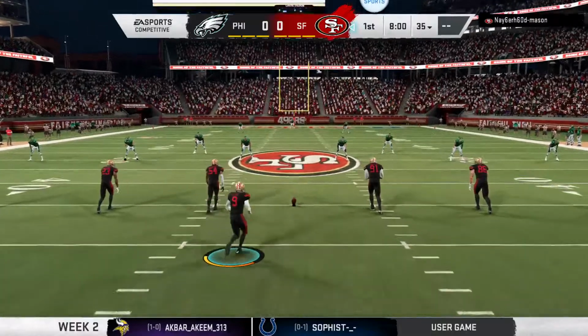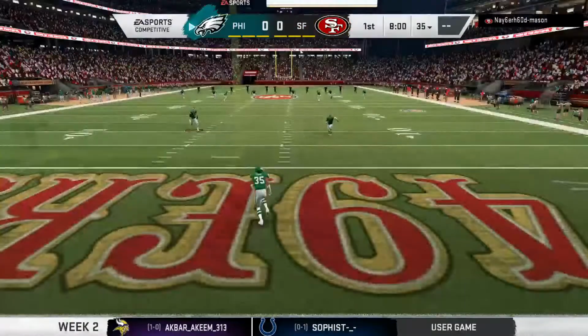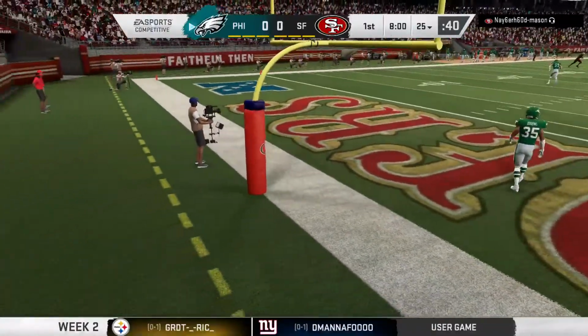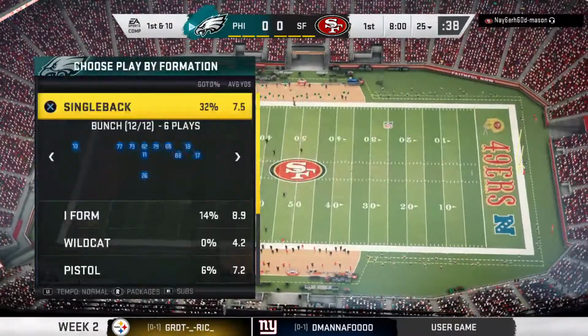Get set for the matchup between the Philadelphia Eagles and the San Francisco 49ers. And this will be a touchback as that sails over the end line.